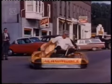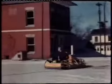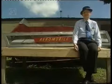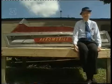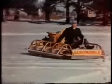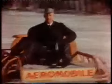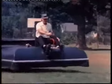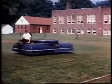At the same time that Cockerell was trying to interest the British government, an American inventor in a small Illinois town was experimenting with his own version of an air-cushioned vehicle. We don't always have this beautiful weather in Illinois, and I was a country doctor, and I made house calls. Dr. Bertelsen needed something to cover rough country in even rougher weather to visit his patients. Not knowing about Cockerell's work, he developed his own machine and tested the first prototypes on the town football field. He was surprised at his results.